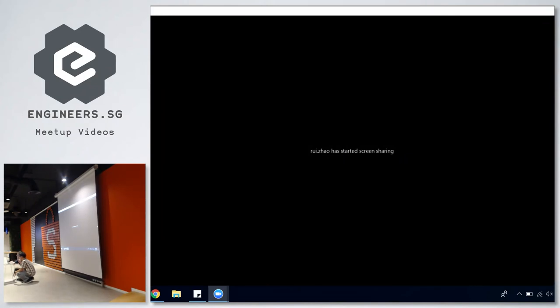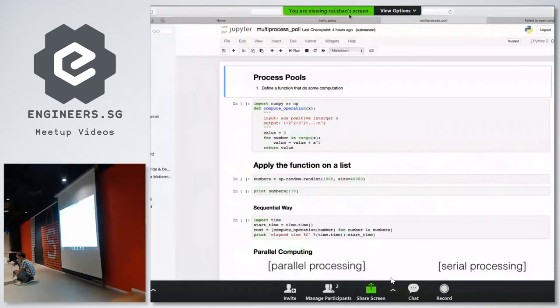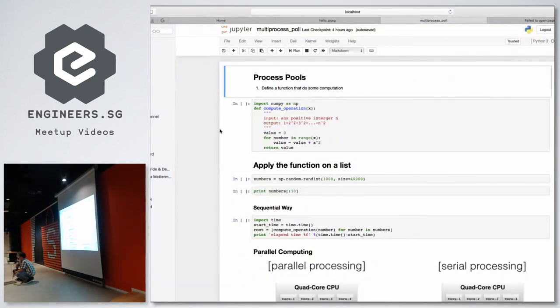Okay. Actually, I have already prepared a notebook file here, so I will need to open it up. Okay, so we have arrived at the notebook. So the first is the process pools. So first, at the cell block, we define a computing function. So what does the computing function do?